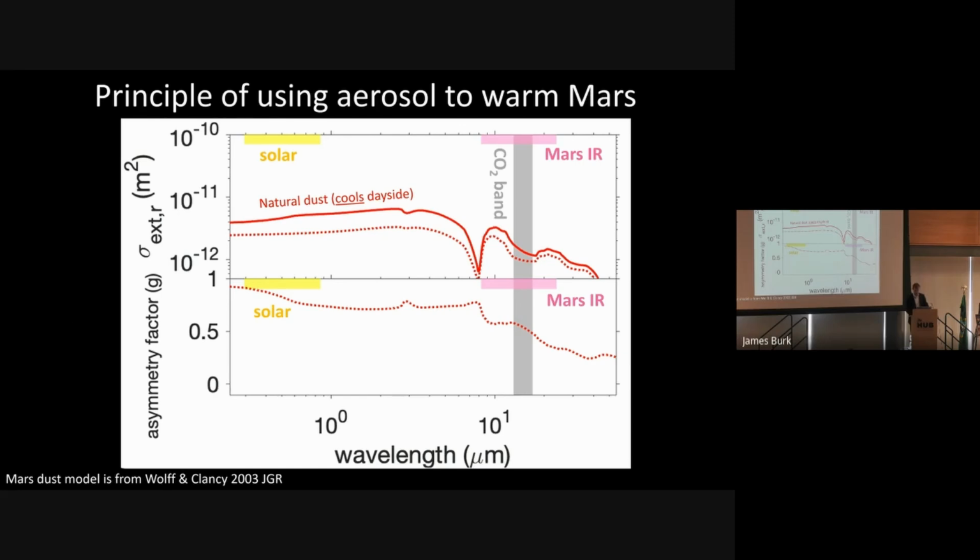So the key wavelength ranges for cooling Mars again are the pink band on the right, corresponding to the peak black body emission from Mars's surface. And so we need to reduce that cooling using a greenhouse agent that stops the thermal emission from just leaking away to space. Mars has a lot of natural CO2, 180 kilograms per meter squared column of atmospheric CO2 gas. And that does a good job at blocking the thermal infrared from leaving in the gray band.